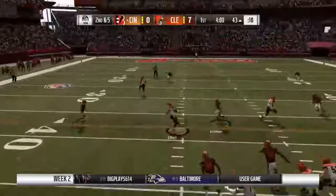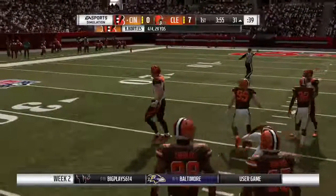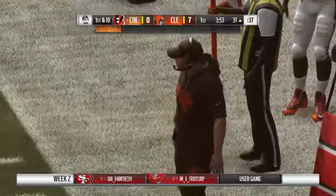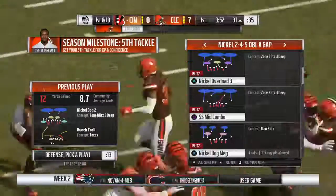Bortles to throw on 2nd down. Caught, Eifert over the middle. And past the 35, he'll be dropped a yard or 2 shy of the 30. First catch for him. It's good for a dozen and a 1st down.